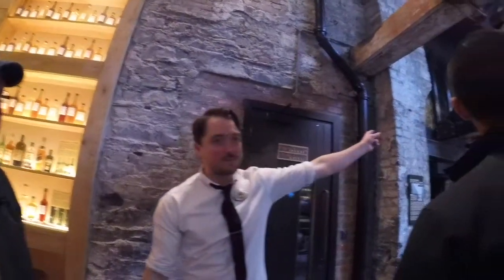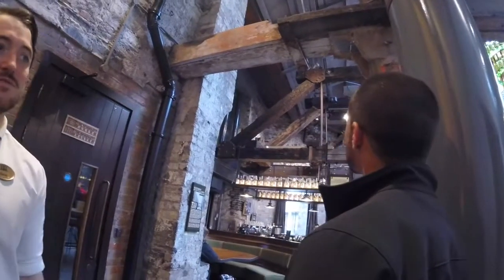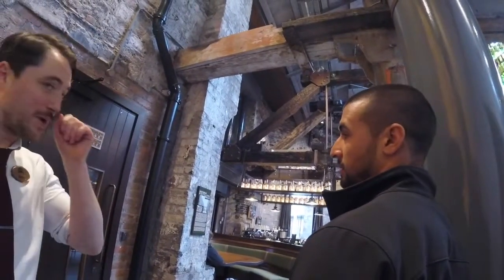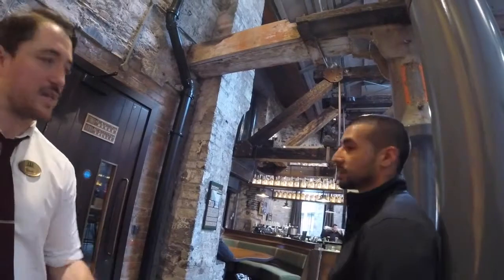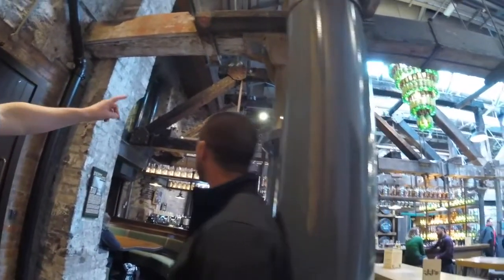See the beams that run across here? They're all the original beams. Obviously, this building's from 1780. So what they wanted to do is to keep a lot of the history here, you know what I mean? But still, obviously, build on it. So that's where they kept the beams.